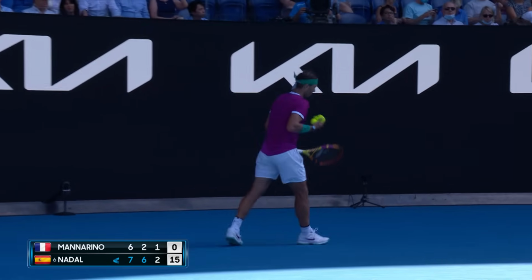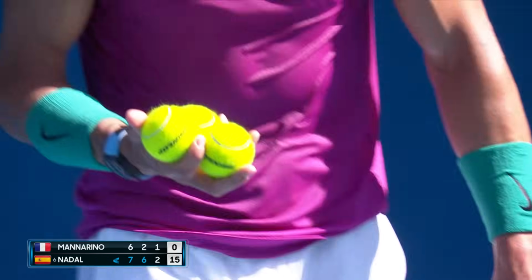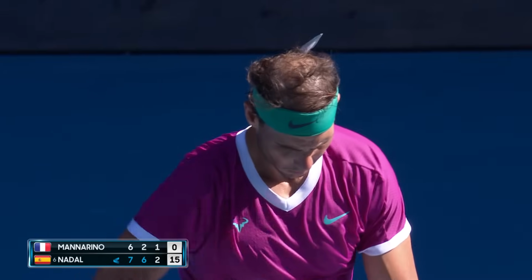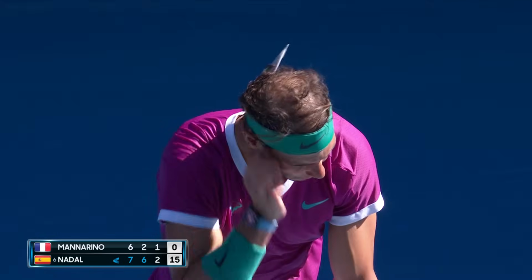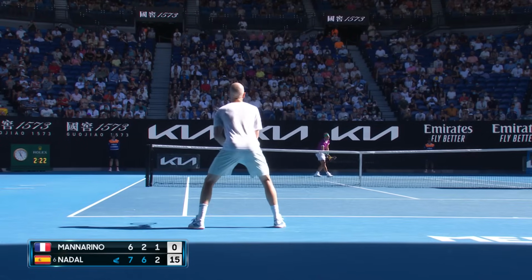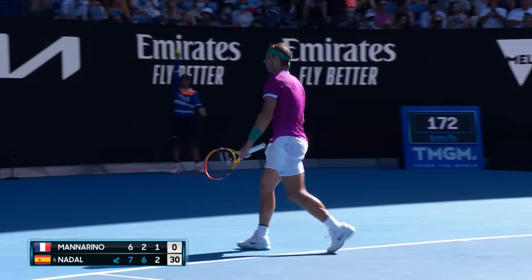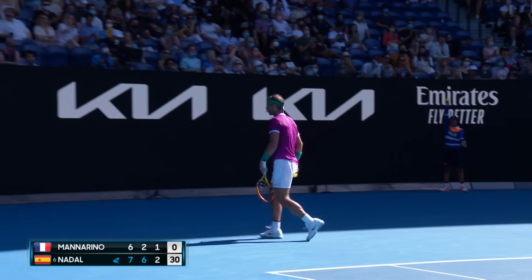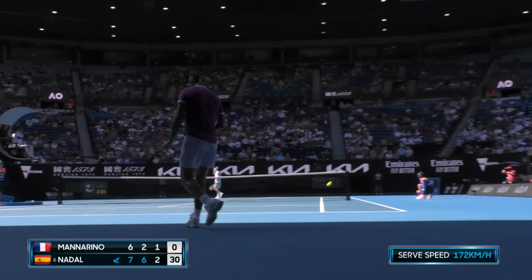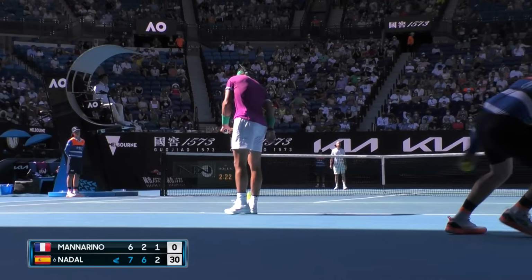Love. $30-love. 14th ace for Rafa, first of the set.